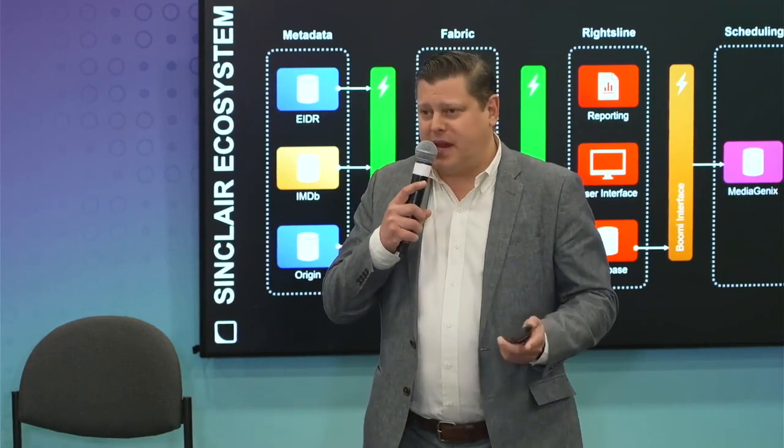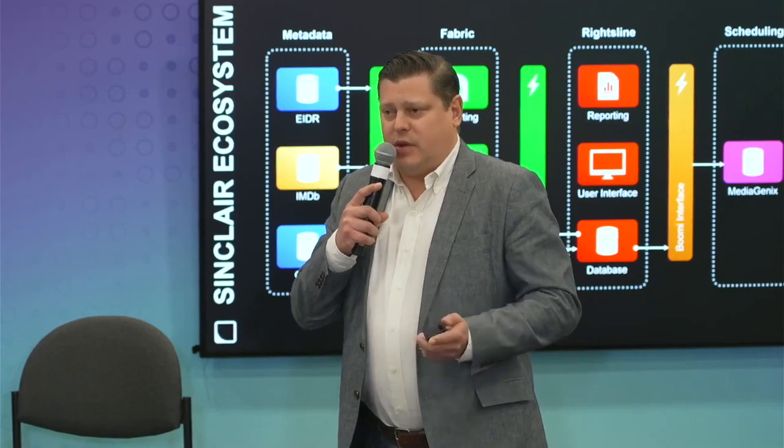They're probably missing something out. With Fabric, this was a way of automatically enriching using all these data sources and preparing our rights system in order to receive all that information. So we had a really, really deep understanding of what we have.